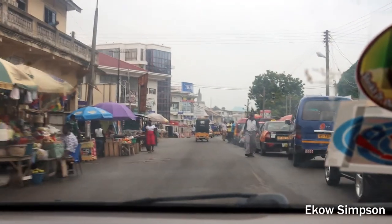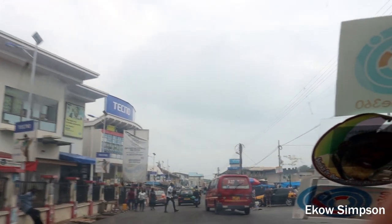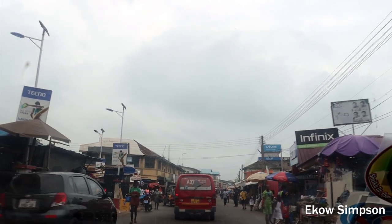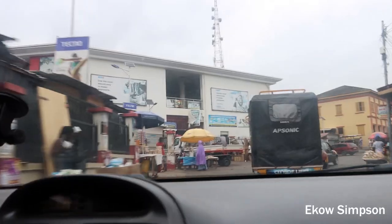So we started from Cape Coast Kotokraba Market. Kotokraba Market is the main market in Cape Coast. I'm trying to mention some of the major landmarks you would see when you're driving from Cape Coast through to Asebu. And then from there, you get to ECG office, Electricity Company of Ghana. Okay, and then from there, you get to the major junction, which is called Tantri.